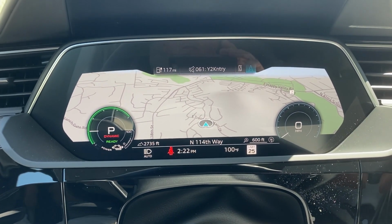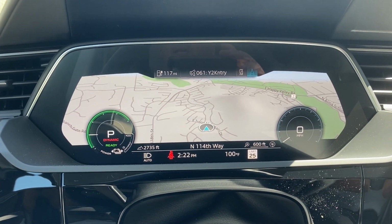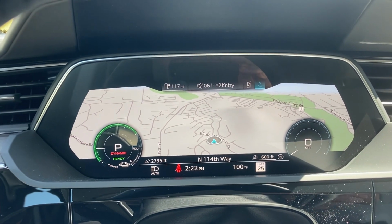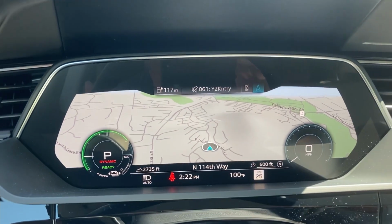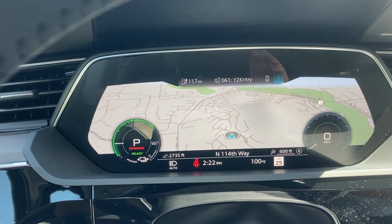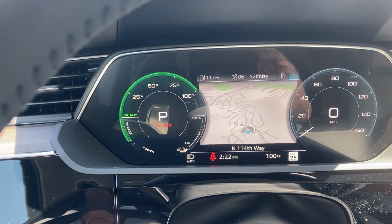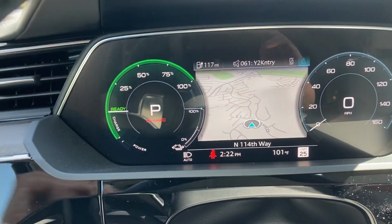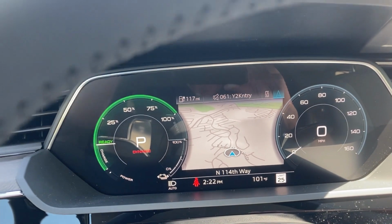You've got your speed on the left, and your drive setting, which is currently in park, but it's ready to go in dynamic, and your power usage, and you've actually got your altitude showing here, and my address. Look at that. Isn't that wonderful? And then you can go back to the bigger dial, so that's kind of neat. And here it shows you when you're in boost mode, which is releasing the beast with all the extra power.